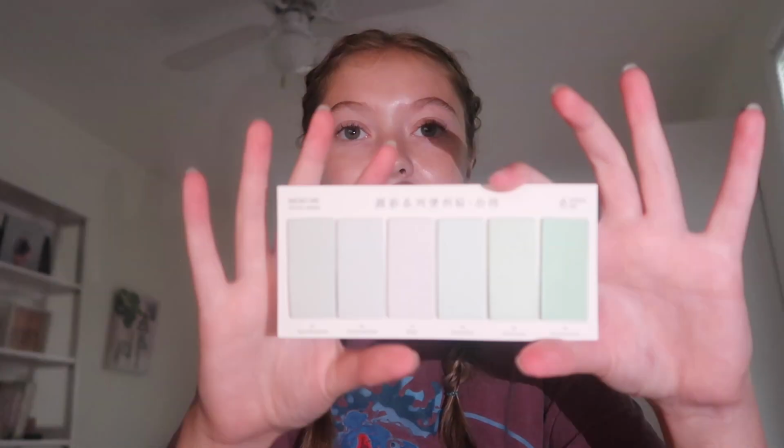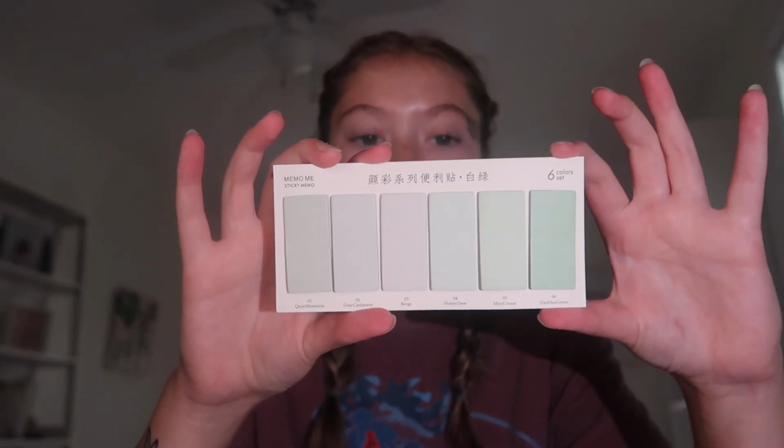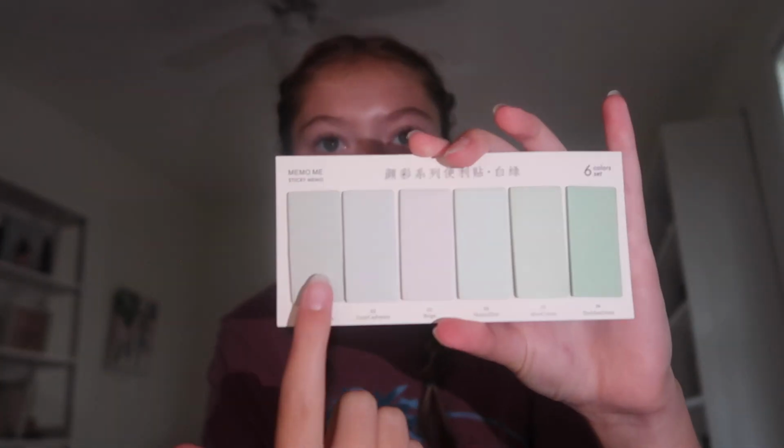So next, I got another pack of really cute little sticky notes that are smaller but also perfect for taking notes. And these are all in a shade of green, as you can tell, which is gonna be so cute. I think taking notes can be really annoying and boring, but if you get so many cute little sticky notes or highlighters and pens, that type of thing, it can be a lot better. And for me, it's easier to remember if I'm using different colors and stuff like that.